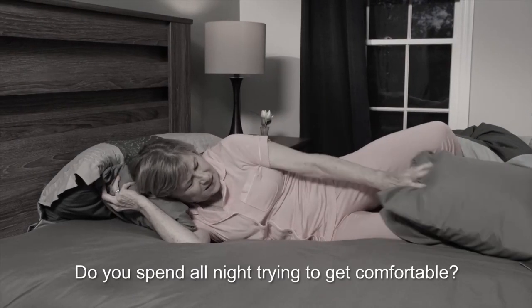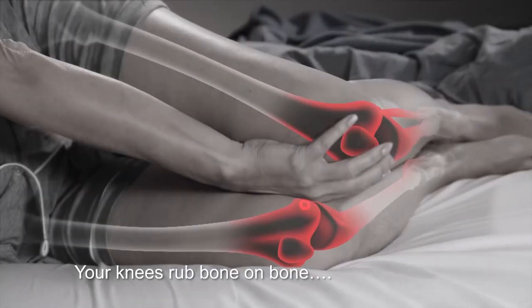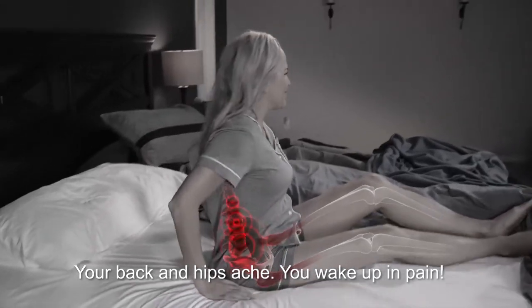Do you spend all night trying to get comfortable? Your knees rub bone on bone. Your back and hips ache. You wake up in pain.